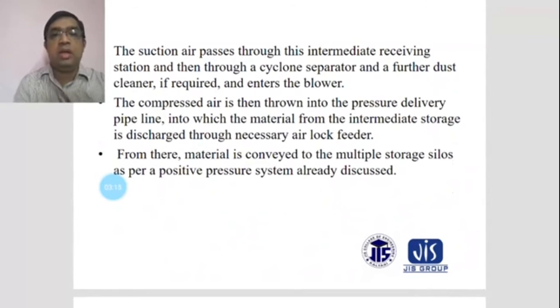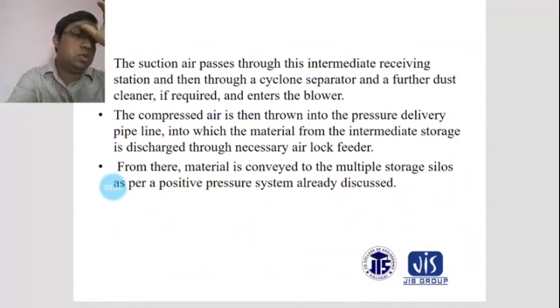From there the material is conveyed to the multiple storage silos as in the positive pressure system, which was already discussed in the previous classes.